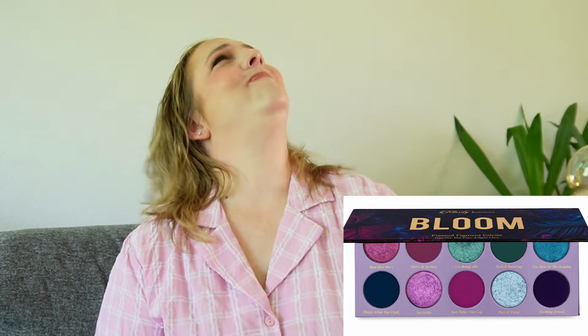One palette by the brand that caught my eye years ago when it first launched is the Bloom palette, and they now do a small version of it. And I'm like, that's ingenious, because I don't need those really big round pans that they did. So this is a blue, green, purple color story with some teals. We know how I feel about blue, greens, and purples. So I need to try this, I feel. This is definitely one that is on the wish list to be trying very soon.